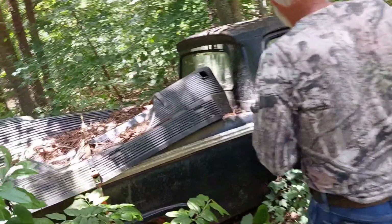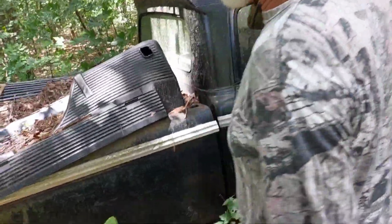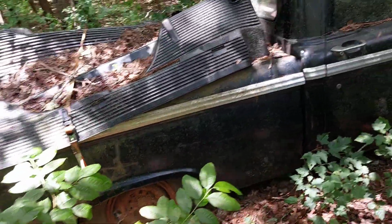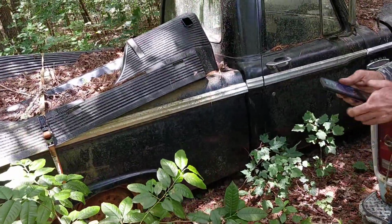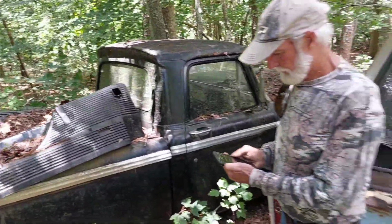This is a 62 or it won't work. So you need an early one. You need that cab; it won't work on that other frame. They don't fit on that early. Well, they moved the cab mounts.